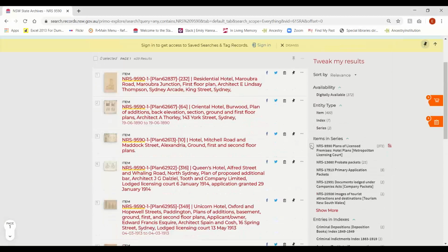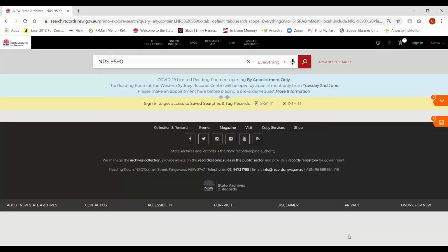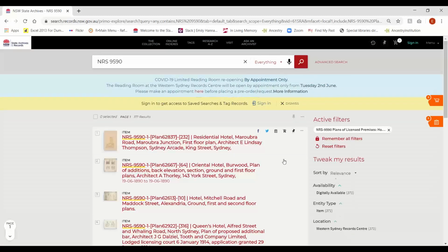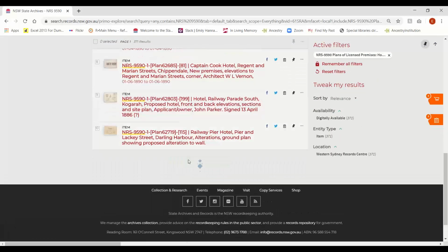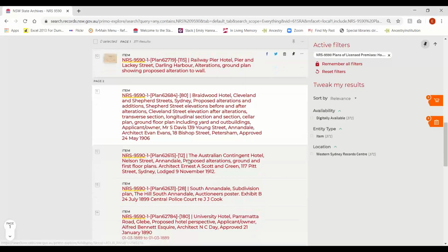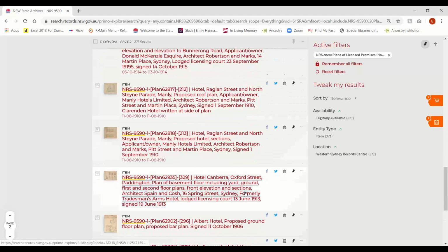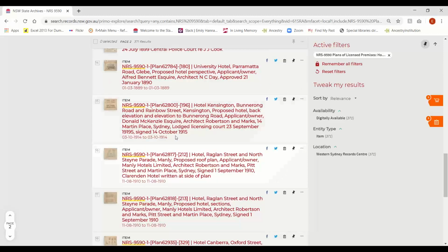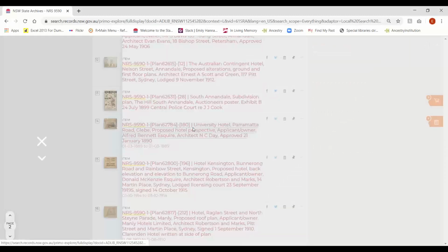So again, I'm just going to filter my search to not include probate packets that may have that number in them or other records. So I've just applied my filters. So now all I'm going to look at is hotel plans, and I can just browse through those if I want to very nicely. Like so. I can click on any that take my fancy.